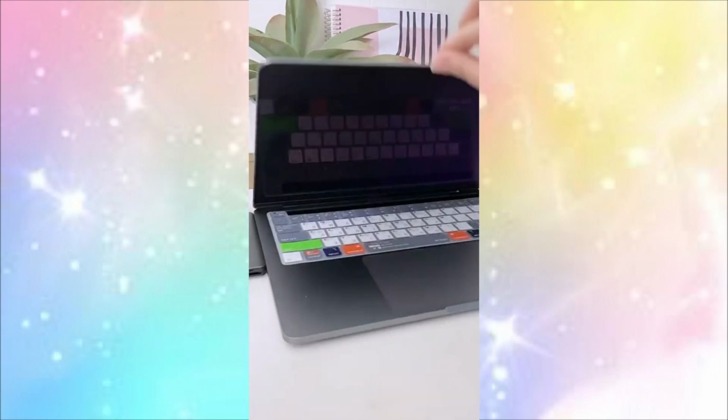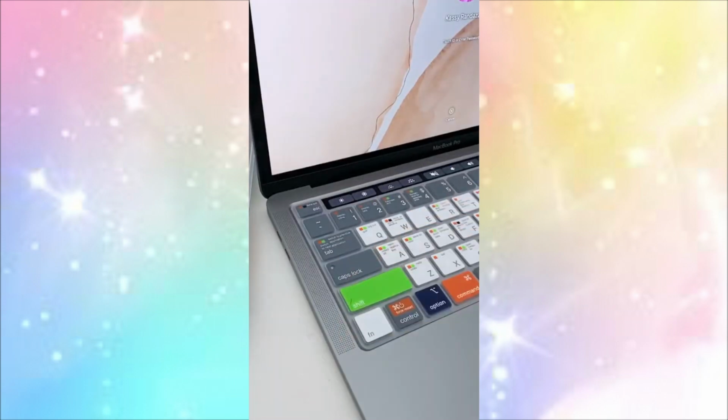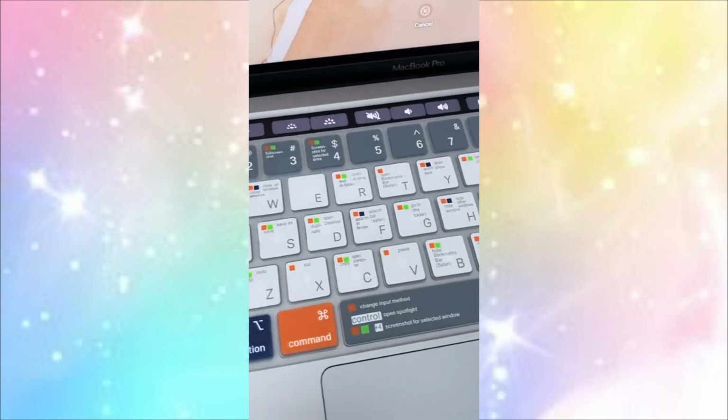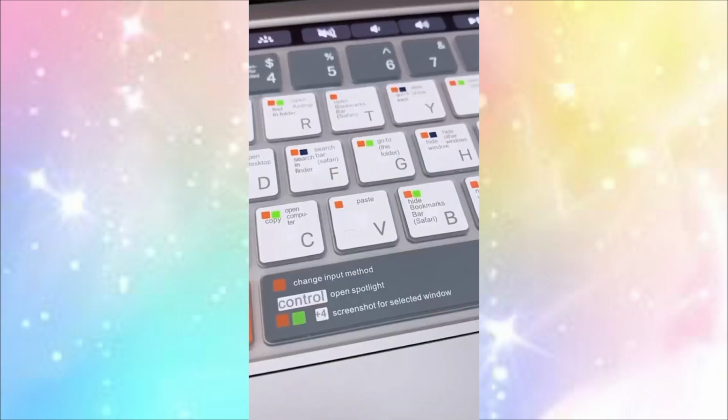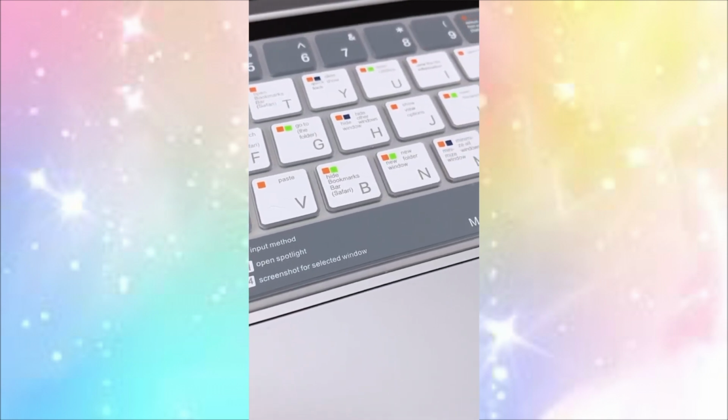Two things you need from Amazon if you've got a new MacBook Pro. The first is this silicone keyboard cover. What makes it special is that all of the shortcuts on your Mac can be found right on the keyboard. Each letter key shows the shortcuts that you can do using that letter. I love how easy this has made navigating my Mac.